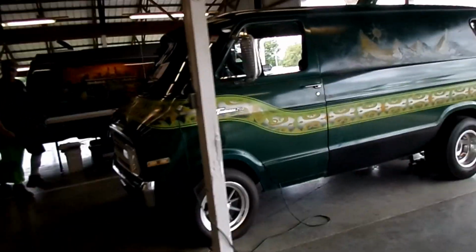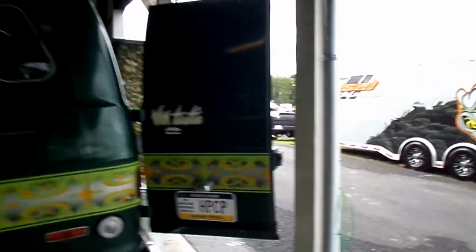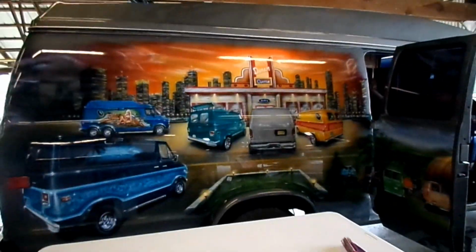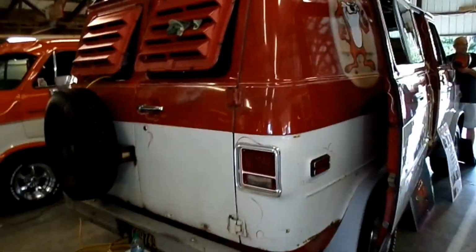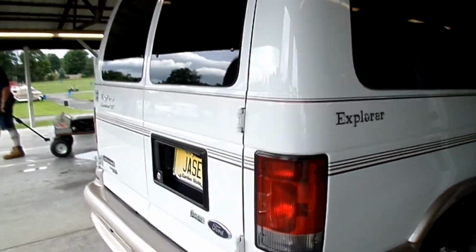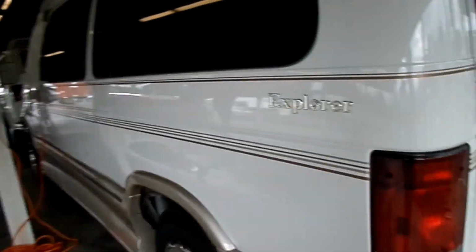This one's set up like it's supposed to look like a gasser in a way. It's got the old style gasser rims. Pretty cool. Captain's chairs in there. I like that. Check it out. That's got aluminum slots. This is a newer one here. It's like a 90s. The only thing they did is put a flat screen in this one. This white one here. Change that over. Because I had one of these. Mine wasn't Ford.